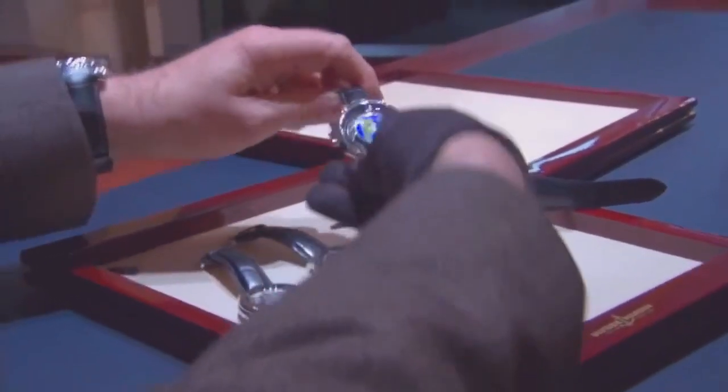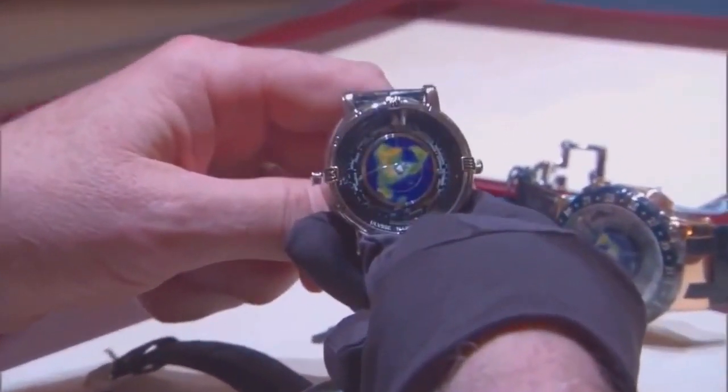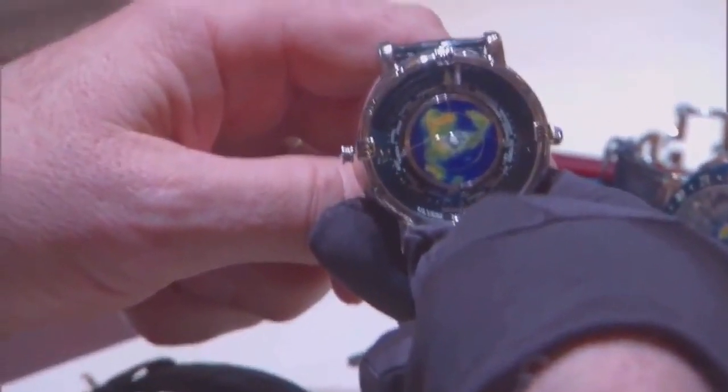This watch is absolutely amazing. It shows the exact position of the sun and the moon all around the Earth from the top of the North Pole. Oh man, that's really cool. And how much does this watch go for? Between $80,000 and $90,000.